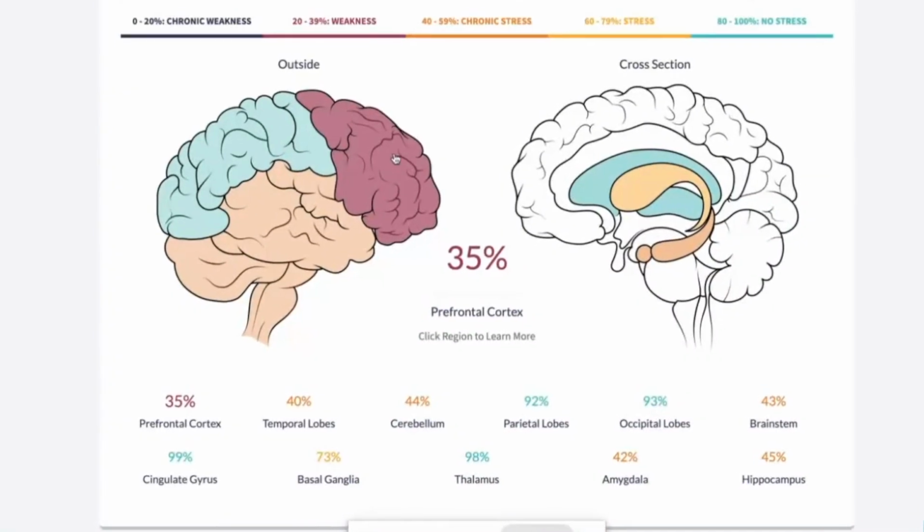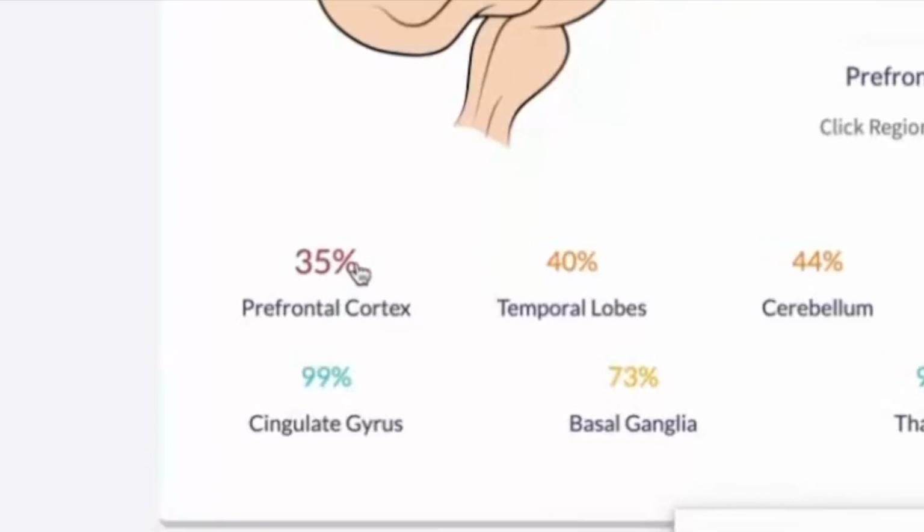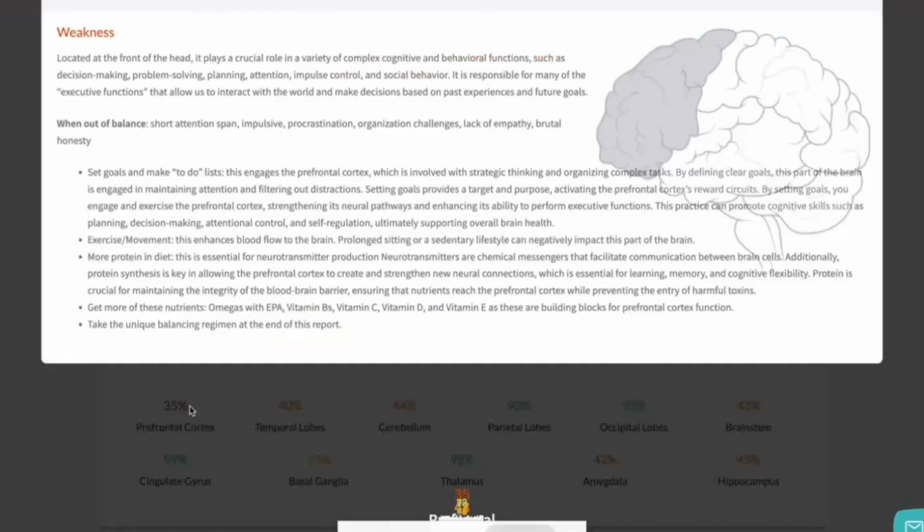You can click here, or you can click down here where it says prefrontal cortex, and we can see it is functioning at 35%. But when you click it, it's going to tell you what the status is, if it's weak, if it's stressed, if it's chronically stressed, and then what this part of the brain does when it's out of balance, what it might present as.